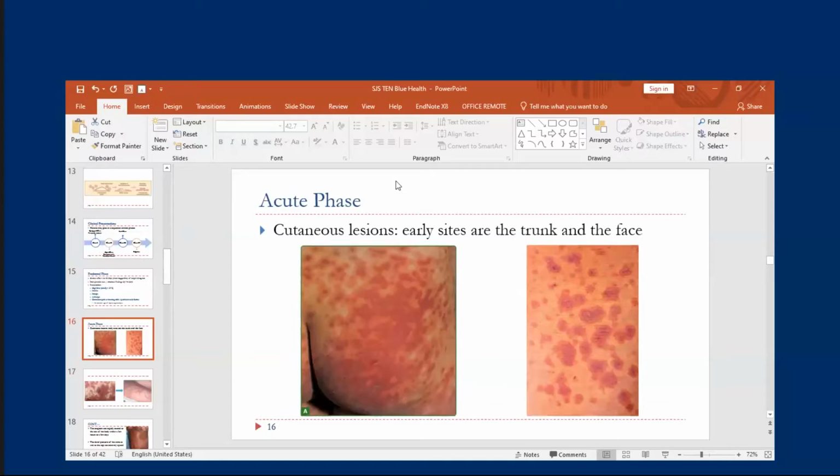So when it comes to the acute phase, patients generally present with dusky red, erythematous, painful, sometimes tender skin lesions, as you can see in this picture. The initial lesions usually present symmetrically on the trunk and the face. And sometimes, as you can see in this picture, they have atypical target lesions.